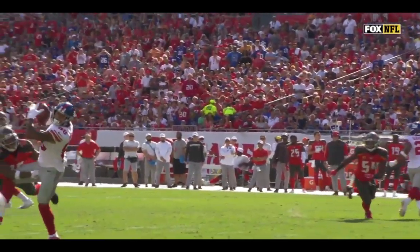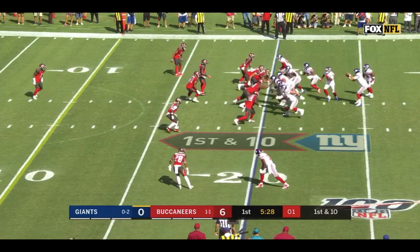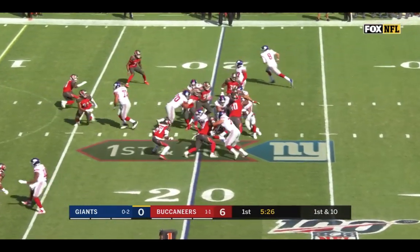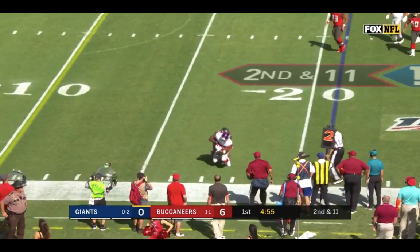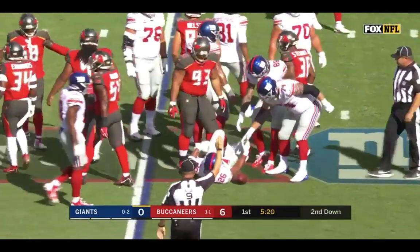And what a mossing of the defender. Evan Ingram, it was a tank. Evan Ingram was a superstar today. Played like the best tight end in the NFL. Just this offense with Daniel Jones.